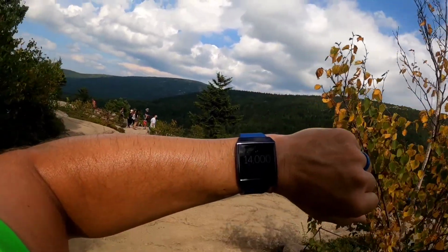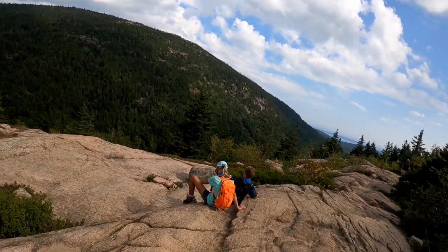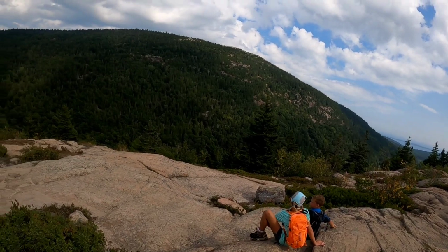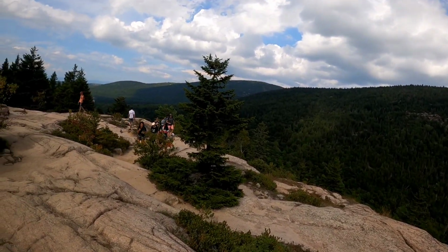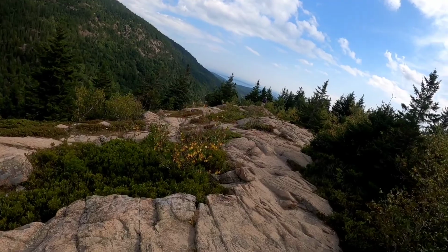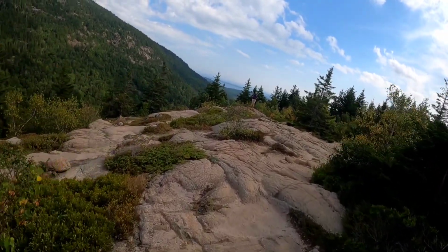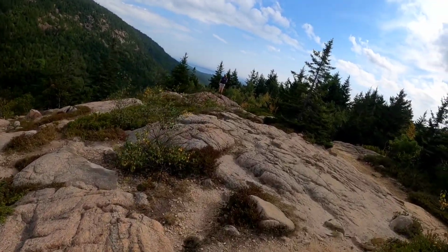Just hit my step goal. Oh yeah, here we go. There you can see all the way out to the ocean. Pamatic Mountain over here, Cadillac behind it. Oh yeah, this is the stuff. Wife's already walking out here. It's all about them selfies. Yeah, for me too.